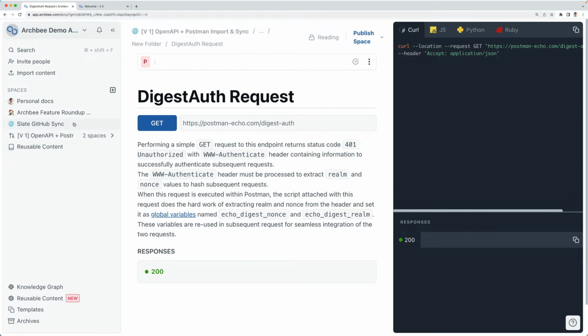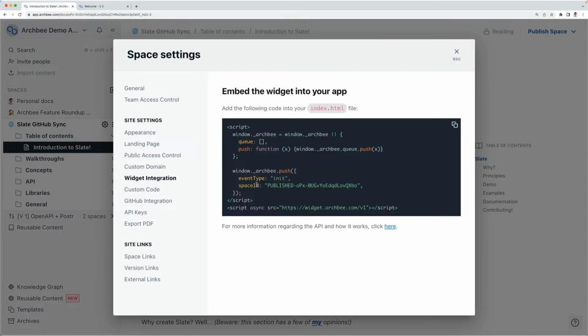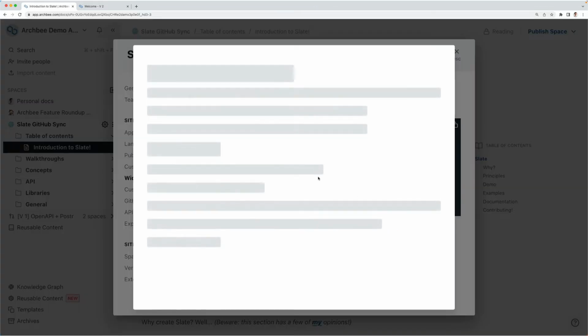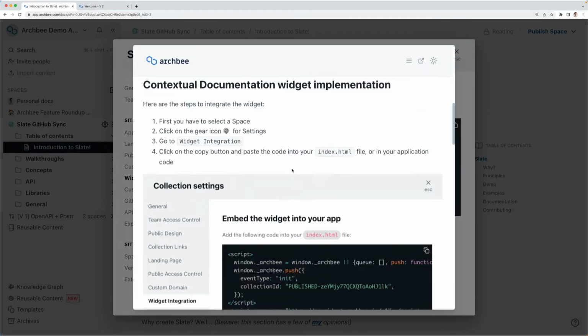and the feature is called documentation widget. So if you go to space settings, widget integration, each space can be integrated within an app or a different portal so that you can access the product documentation from within your app. So what does that mean? We already implemented this in our own app. So this URL over here where it says click here, it will open my contextual documentation widget page, which is referring to this specific feature.